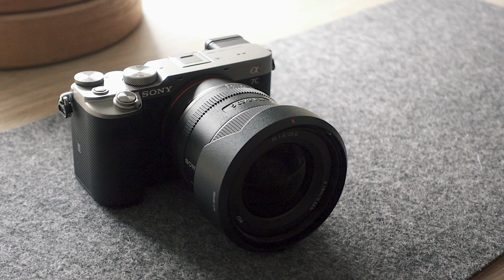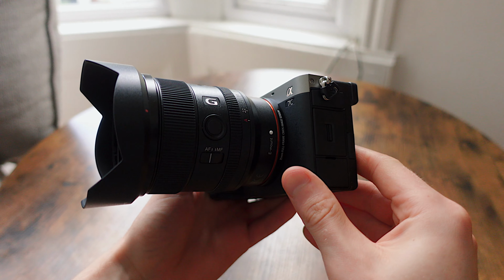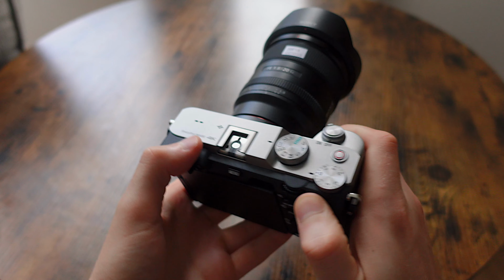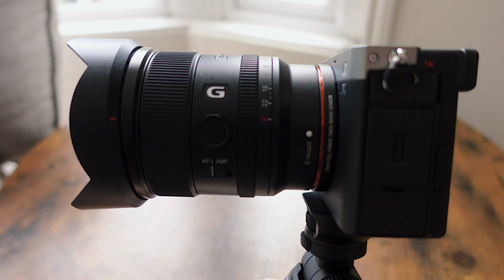So my camera setup as I am recording this is the Sony A7C with the Sony 20mm f1.8, and I have to say that I think I made a very good decision. I think the quality looks great.